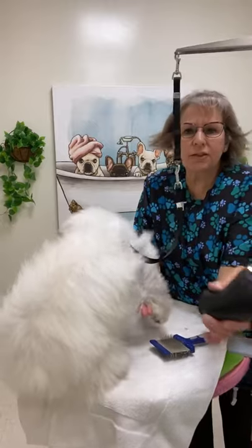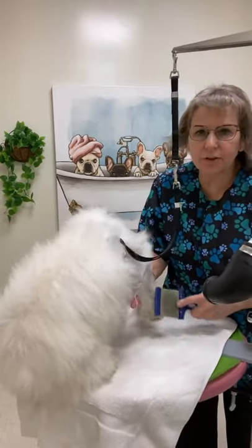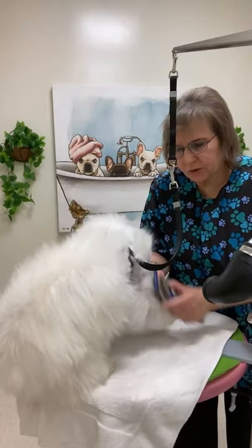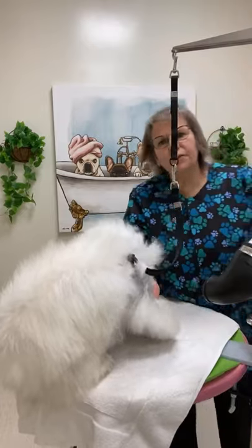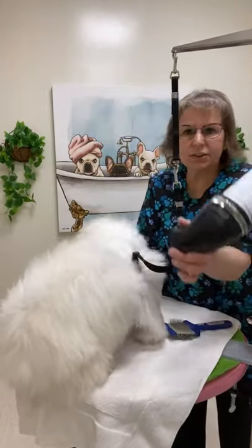Okay. Thing I love about this dryer is you can move it with very little effort. That's a nice thing about a wall mount as opposed to a stand dryer. With a stand dryer, you're moving the whole stand and moving it over here and up and down. With this, it's just a finger.